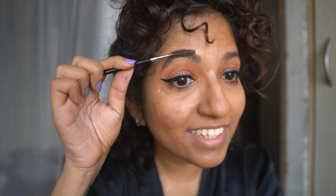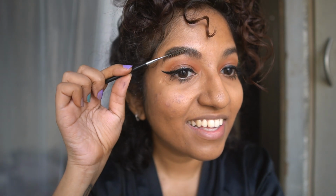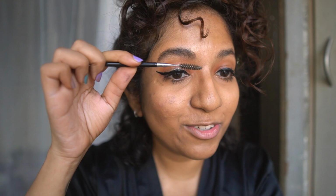Just using a spoolie to brush upwards, and I have a little bit of that glitter topper eyeshadow in my brows also, which actually is quite nice. Once I have it in a shape that I kind of like, I just gently press it down a little bit, because I did mention it was waxy, right? So pressing it down helps. You can see the difference, a done brow and an undone one.